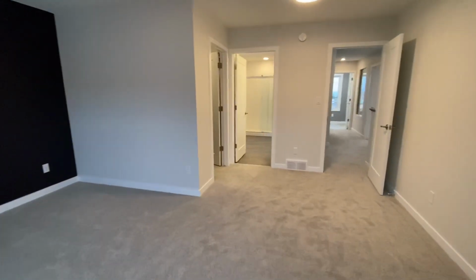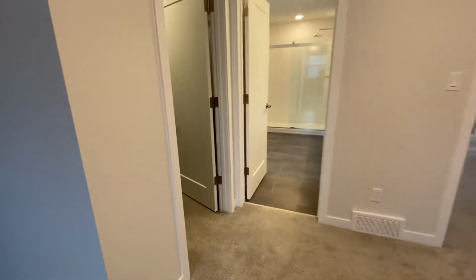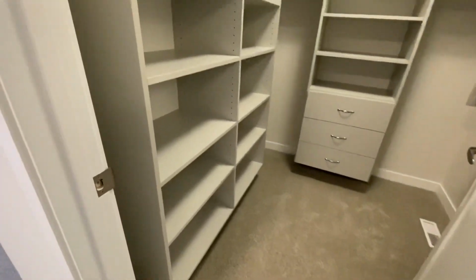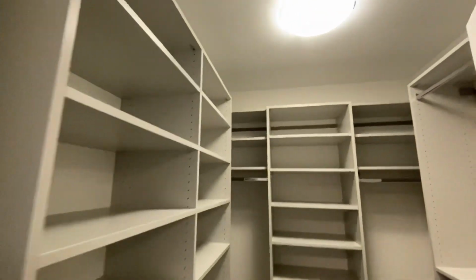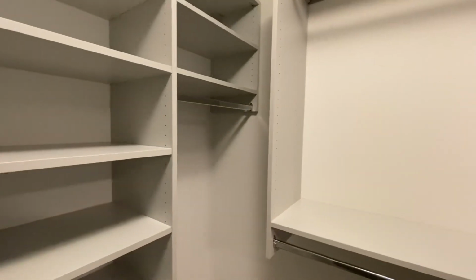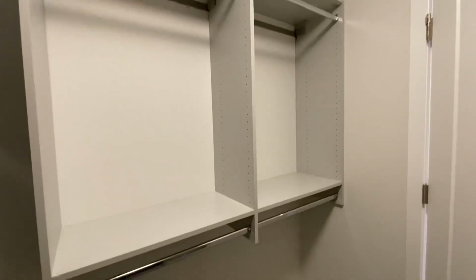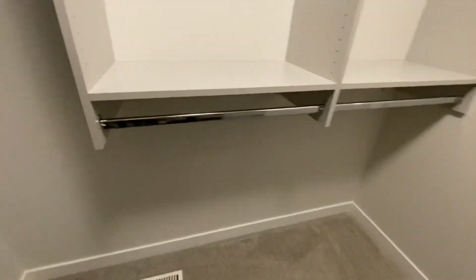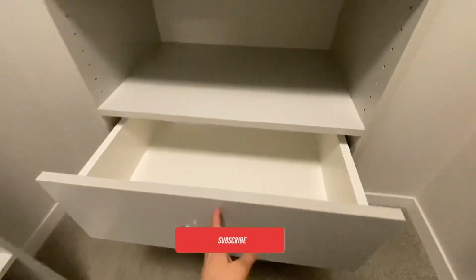It's a very good size. We saw a lot of houses and some of the masters were pretty small. So this was actually really good size for a lot of the houses that we saw. And walk-in closet with all the shelving and bars or rods already built in. This was also one of our bonus features. We have a lot of stuff and we were already debating getting closet organizers from IKEA or something. So when we saw this, we were like, you know what? We don't even need to do that. It's already here for us.